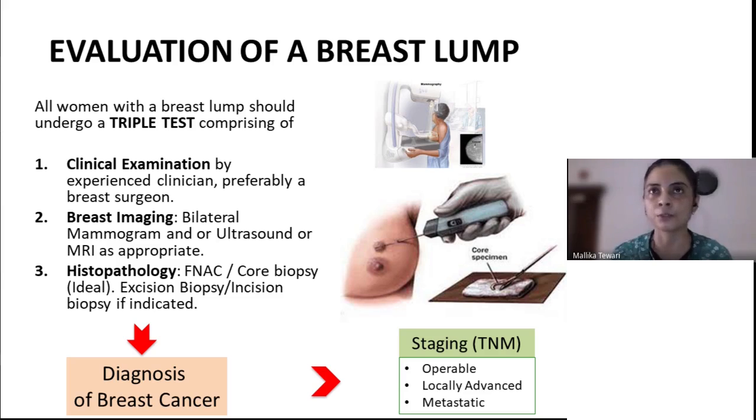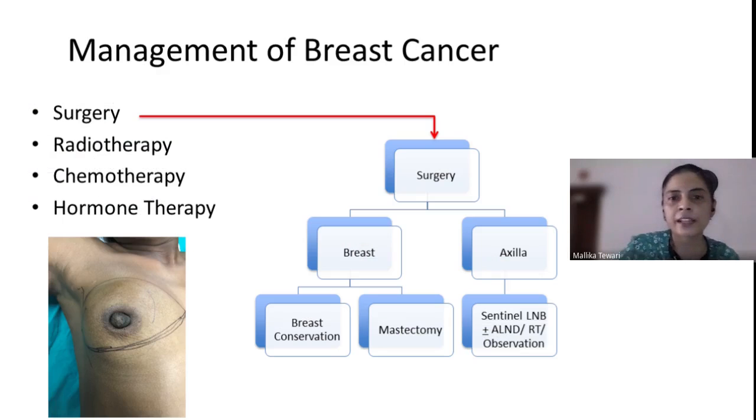That is, we give a few cycles of chemotherapy to shrink the tumor, make it more operable before going ahead with surgery. As I was saying, any management in cancer, not only in breast, is not only surgery, but it has very important supportive modalities, and rather they act like colleagues: radiotherapy, chemotherapy, and in a few cancers, hormone therapy as well.